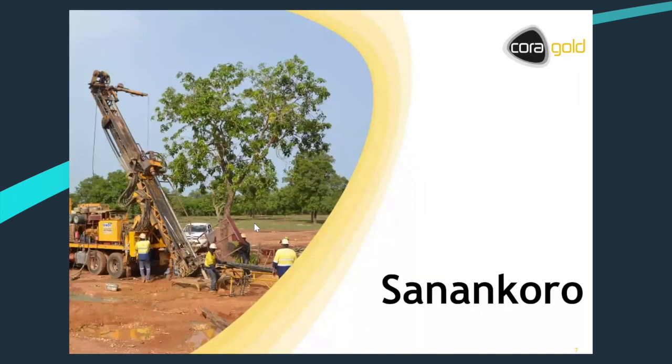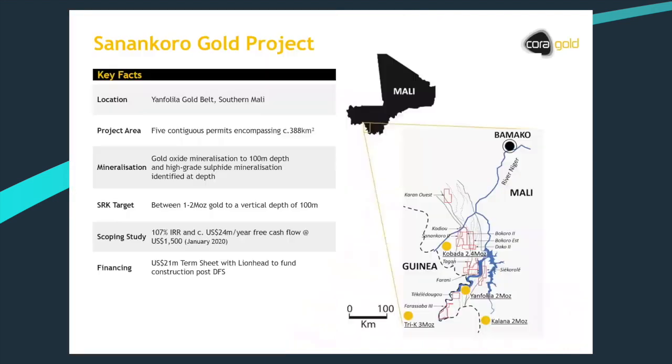Now I'm just going to jump into Sanankoro. This is obviously a really exciting time for us at the moment at Sanankoro. Currently got 4 rigs turning at site. But before we jump into the specifics on that, just to step back a bit, there is a Sanankoro permit, but also our Sanankoro gold project is really 5 contiguous permits of nearly 400 square kilometers. So a big land holding.